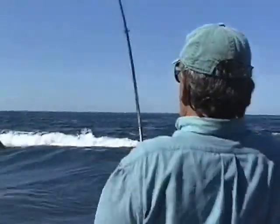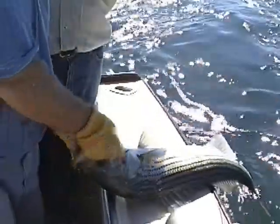The more commotion sometimes gets more hits. When 2 or 3 anglers are fishing at the same time, trolling is most effective. This is a typical catch.